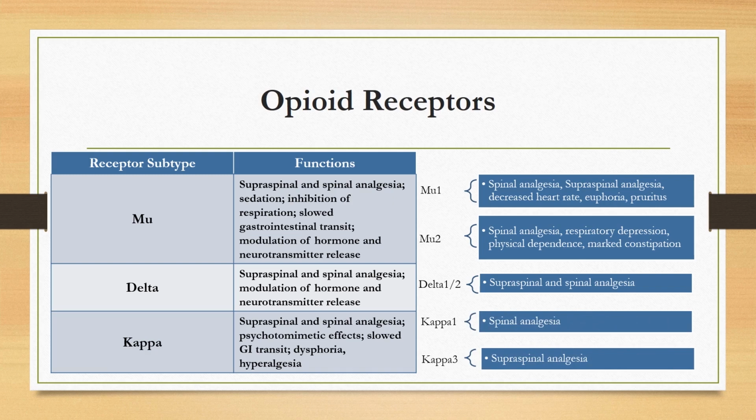Mu1 receptors are responsible for the bradycardia seen with opioids and the euphoric feeling reported by patients. Mu2 receptors are responsible for physical dependence and respiratory depression. Spinal analgesia, although mediated by all opioid receptors, is primarily produced via Mu2, whereas supraspinal analgesia is mediated by all opioid receptors except Mu2. Although subdivided into delta-1 and delta-2, receptor stimulatory effects are not specific to one versus the other.